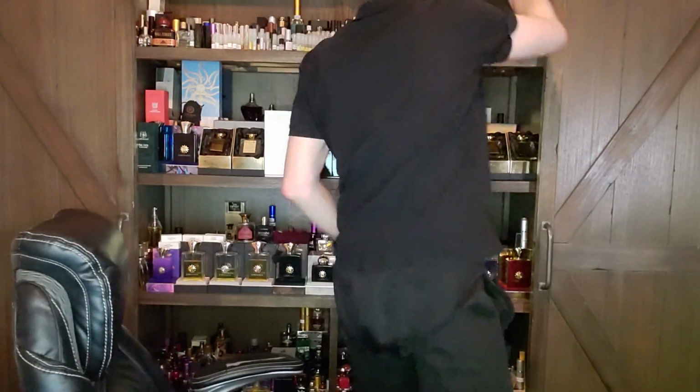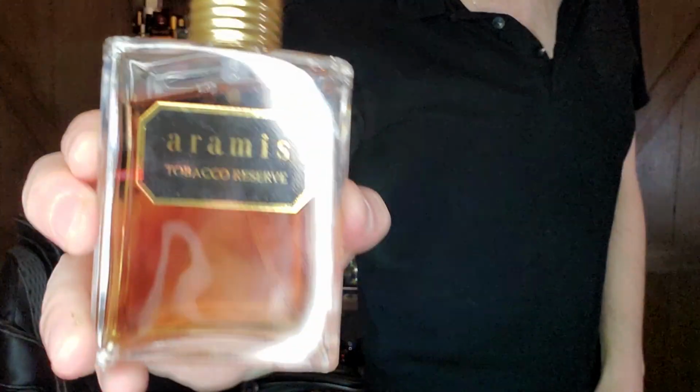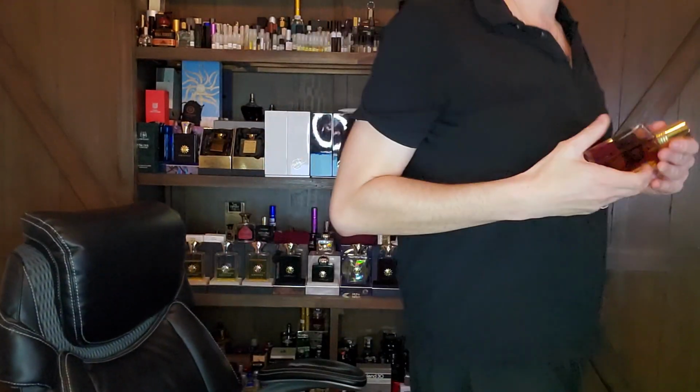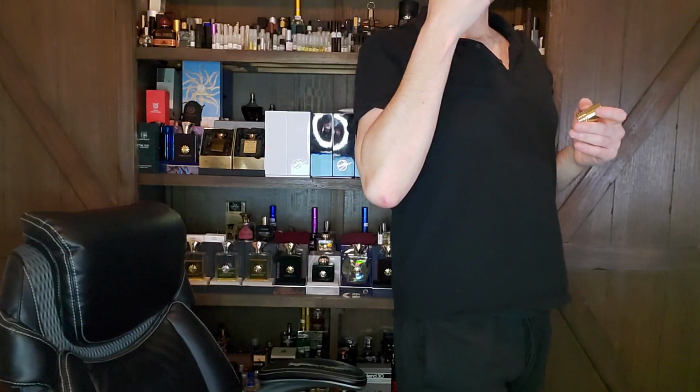Number 49. Number 49 is Aramis Tobacco Reserve, one of my favorite tobacco fragrances of all time. Aramis Tobacco Reserve has this blackcurrant fruitiness to it, and it blends with this lovely, perfect use of tonka.